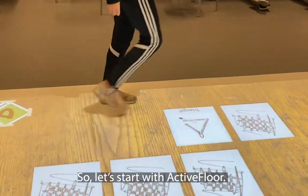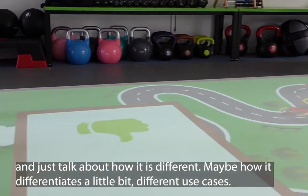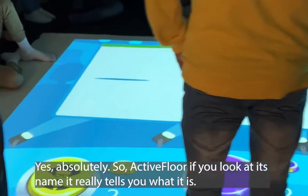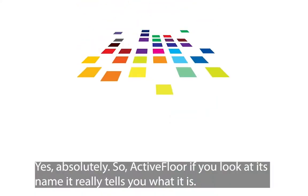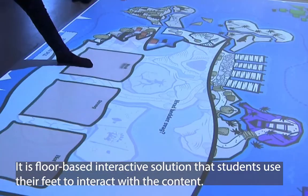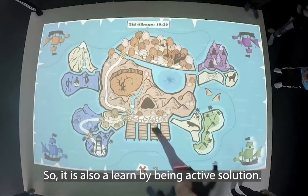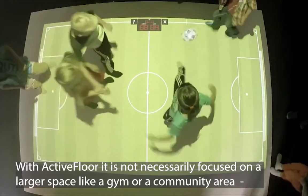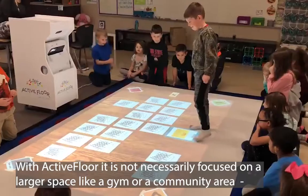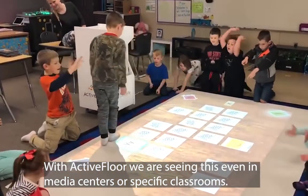So let's start with ActiveFloor. Can you provide a brief overview of ActiveFloor and talk about how it differentiates itself, and different use cases? Yeah, absolutely. ActiveFloor, if you look at the name, really tells you what it is. It's a floor-based interactive solution that students use their feet to interact with the content. So it's also a learn-by-being-active solution. It's not necessarily focused on a larger space like a gym or a community area. It could be, but we're seeing this in even media centers or specific classrooms.